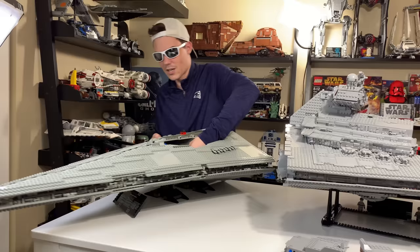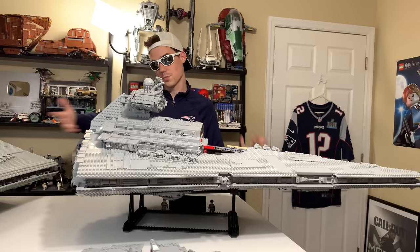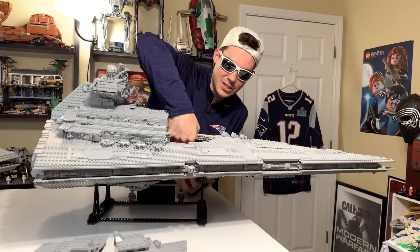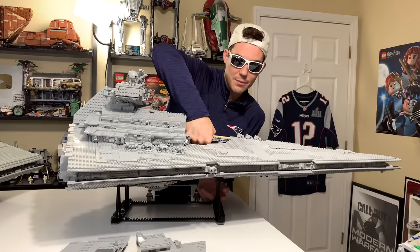Problem. So the newer Star Destroyer has some issues as far as weight goes. It's just a very heavy set. It's got a lot of large pieces. It might not have the most pieces, but it's still almost as heavy as the UCS Falcon. And picking it up with one hand is no easy task. If you pick it up with one hand, you can't get your hand back any further. So the center of gravity is really probably right here, which is pretty far back on something this heavy that you try to pick up with one hand. And as you can see, as I try to lift it up, it just wants to tip back.